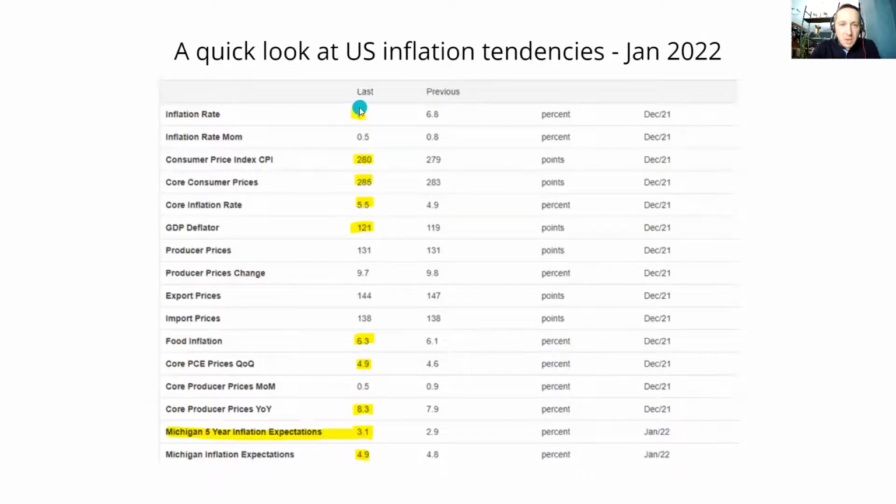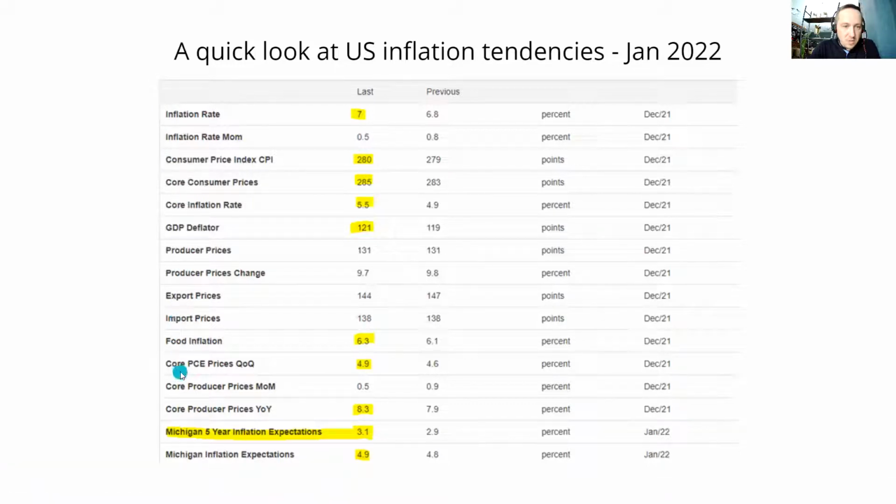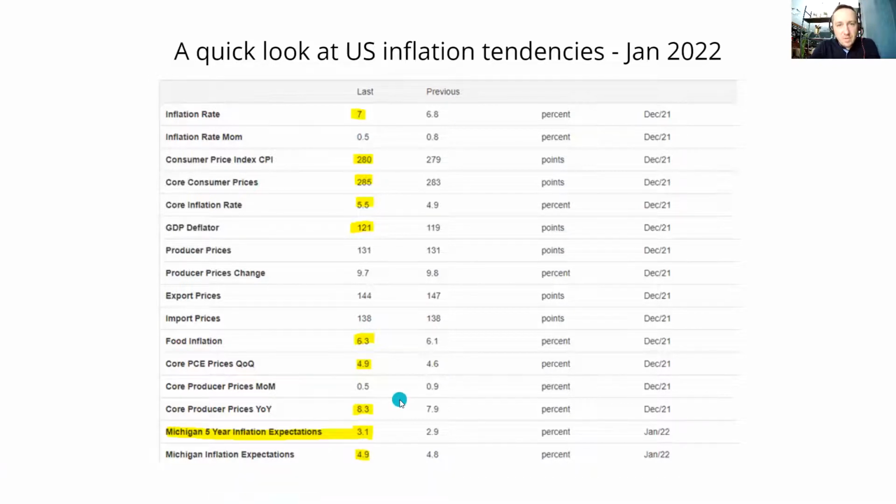A quick look at inflation. All the data that are highlighted in yellow are readings that are higher right now than a month ago. So as you see here, out of 2, 4, 6, 8, 10, 12, 14, 16 major inflation readings, the vast majority of them are higher than a month ago. So the tendency in general for inflation is still to be speeding up, and I think there is a little bit of a way to go before the inflation measures really ease a little bit.